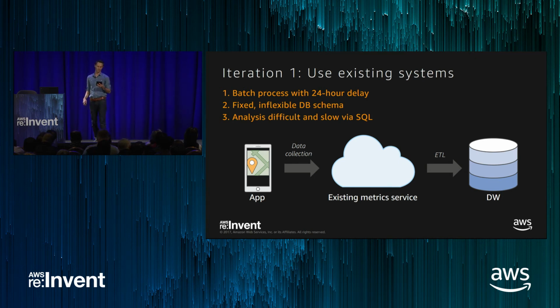But there were some problems with it, right? Some of the main problems were, one, it's a batch process, and so doing reports had a 24-hour delay. Second, it had a very fixed and inflexible database schema. We couldn't really change that very easily. And then third, analysis was both slow and difficult because you had to write SQL, and that was really the only way to access the data.